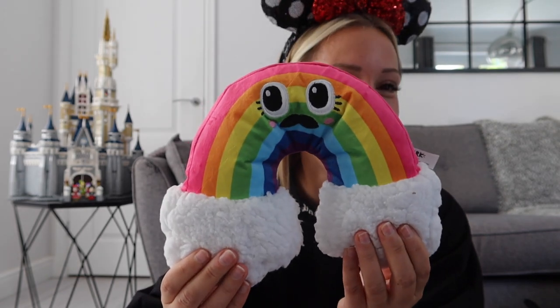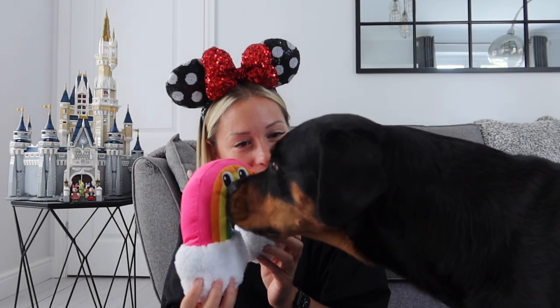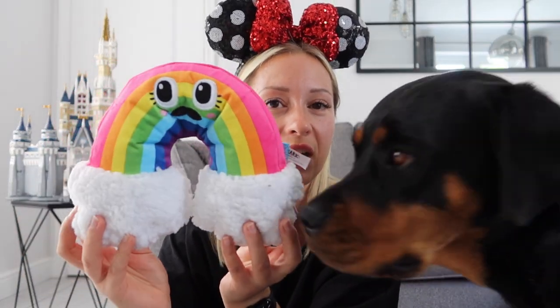Doing it on the sly, but she's eyeing me up. Move these in case she does want to get up and she doesn't knock them over like a bulldozer. Sorry guys. We got her a little rainbow toy. Oh, here she comes. Hello. This is for you. Is that for you? Is that a rainbow toy? Would you like it now? There you go.